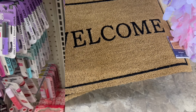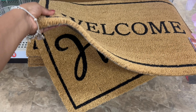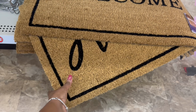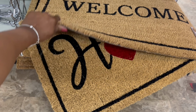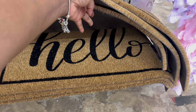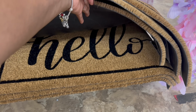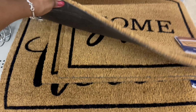But yes, you know what? These are $5. I'm in the front of the store, not in the $5 section. But I think I want to grab this for the front of the house. Something simple, you know? Home and welcome. I do like the home with the heart. Let me see. Oh, hello. It's under there. I think I want to get that one. That's cute. Hold on. Okay, I got the hello one.